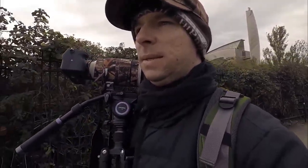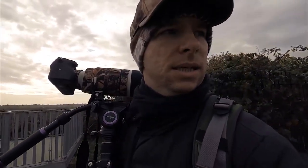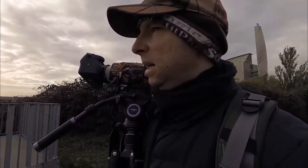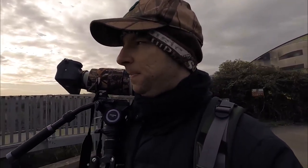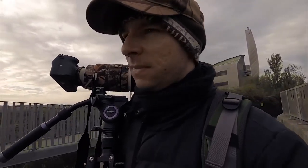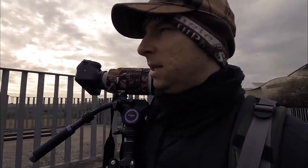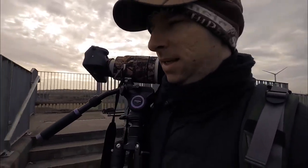And I am now heading back to the reserve, to the members area. There was a siskin here earlier, but I didn't get a shot of it. Bastard.